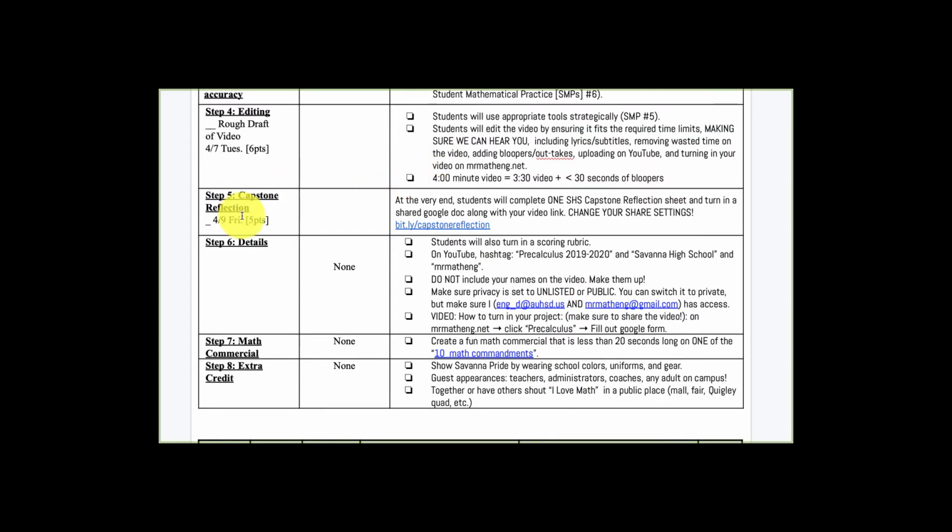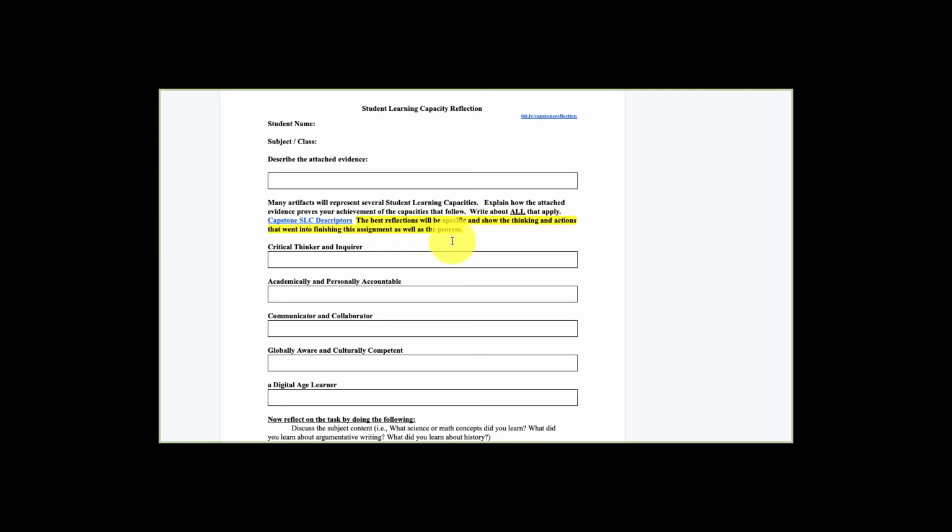Okay, step number 5, you need a capstone reflection. This is due April 9th, Friday. At the very end, students will complete one Savannah capstone reflection sheet and turn in the shared Google Doc along with your video link. Change your share settings. So you guys all know this link, your capstone, and you only need to fill out one of these for the 2 of you. So 2 of you can add information to it together.